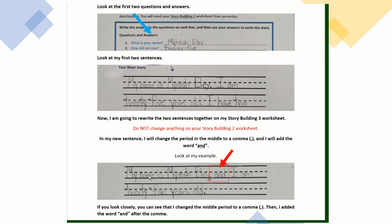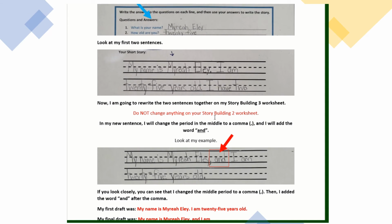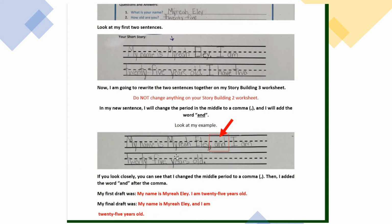So in my new sentence, I'm going to change the period in the middle. Right here, I have Maria Eley, period. I am 25 years old. I'm going to change this middle period to a comma. And then I'm going to add the word and. So look at the example. My name is Maria Eley, comma, and I am 25 years old. So first it said my name is Maria Eley, period. I am 25 years old. We're going to change that period to comma and. My name is Maria Eley, comma, and I am 25 years old.